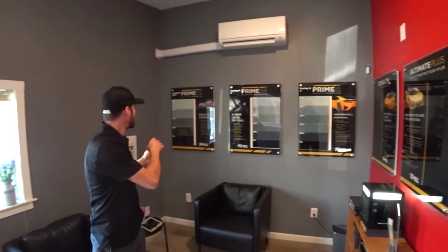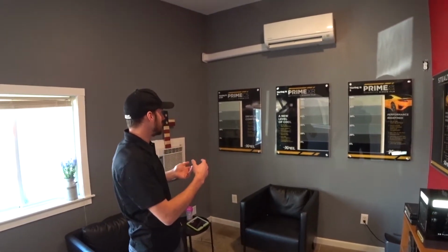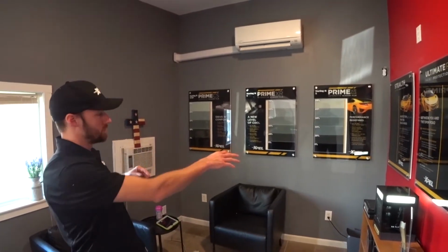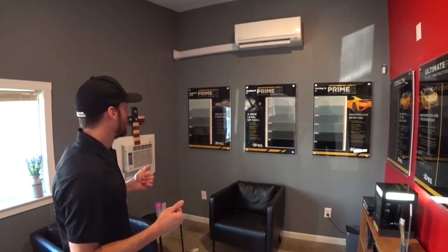CS film, it's a dyed film. It's not really designed to block out any of the heat, more of an aesthetic thing. You're still going to get 26% of the heat. They all are color stable, which means they're not going to fade. They have a lifetime warranty.